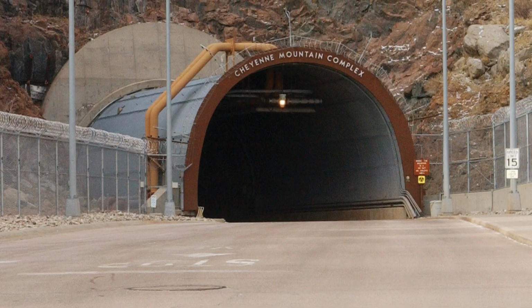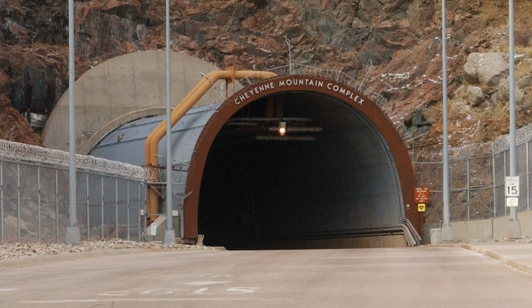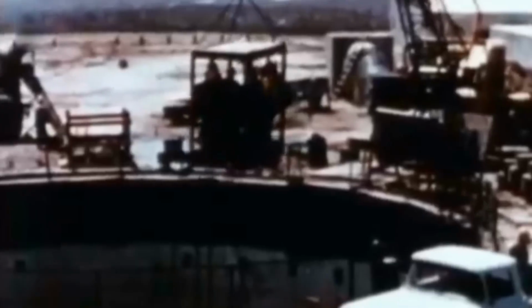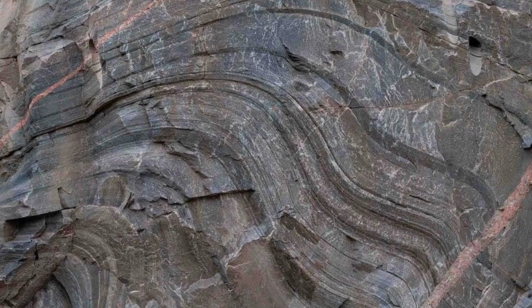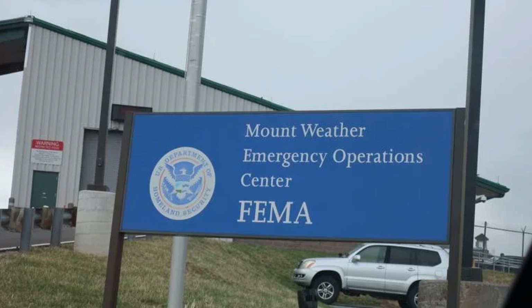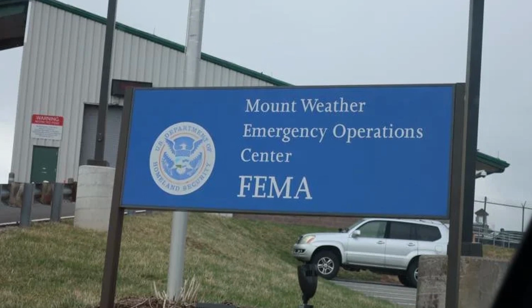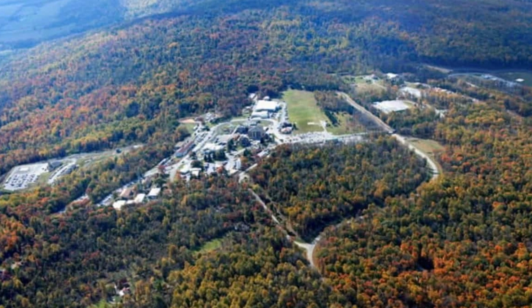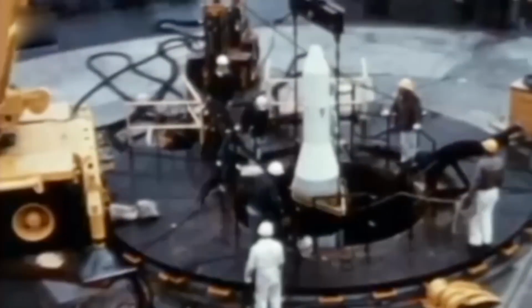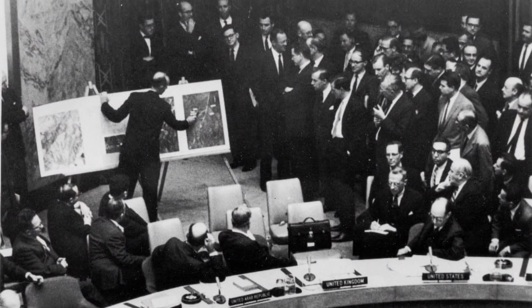The military is also known for the Cheyenne Mountain Complex, a nuclear bunker and one of the most secure bases in the US. It was built during the Cold War to withstand a nuclear attack and is shielded by layers of granite and blast doors. Mount Weather is an underground FEMA emergency operations center in the Blue Ridge Mountains. It was dug during the Cold War and meant to protect US government officials in case of a national emergency.